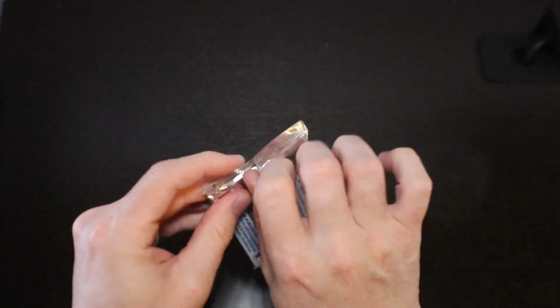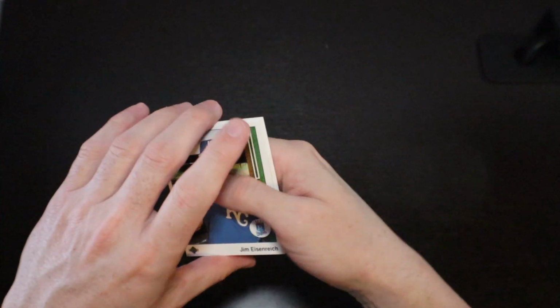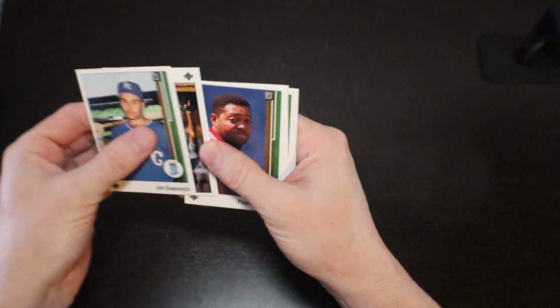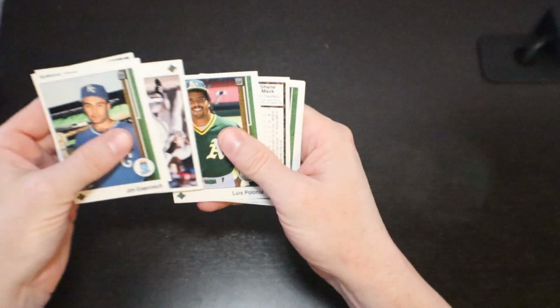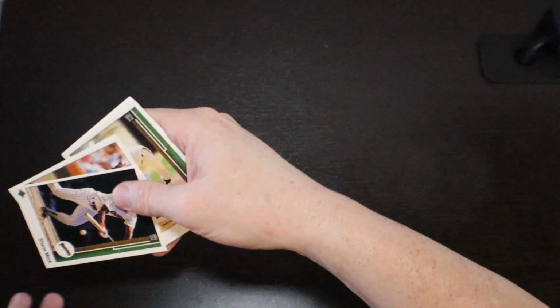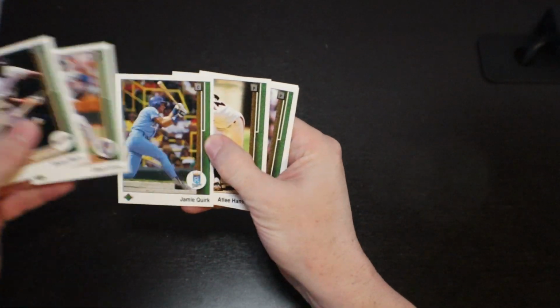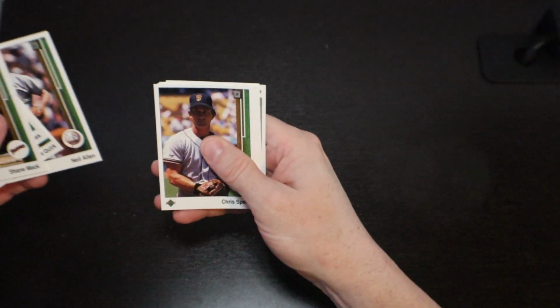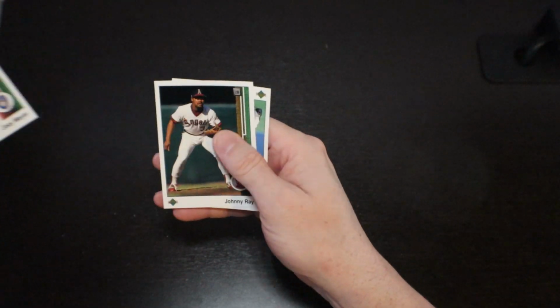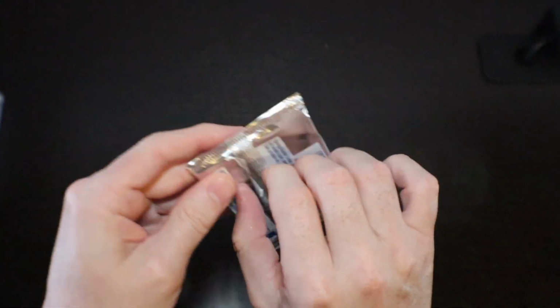All right. Last pack of the first half of the box. Mitch Williams. All right. Shane Mack, Atley Hammaker, Odell Jones, Jamie Quirk, Neil Allen, Chris Spire, Alan Trammell, Joey Mora, Johnny Ray, Dave Vite. Second half. Let's hope the second half is much better.